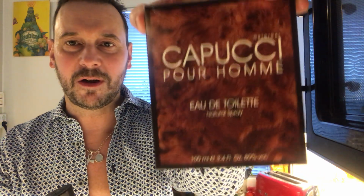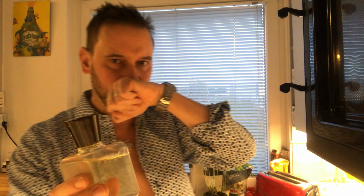This is how the bottle looks like. Okay, straightforward, fairly nice bottle. The box itself is just a paper box, nothing special. It's all brown. I love the brown pattern though. This classy brown pattern stuff going on. I like that. It gives you this 60s, early 70s type of scenario. Sprayer, cool, good quality, straightforward.